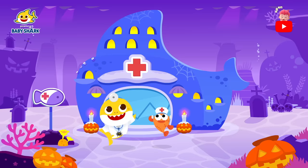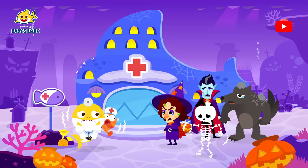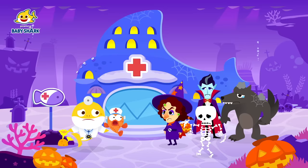If you're sick, we'll make you strong again. This is the Baby Shark Hospital. Oh? Doctor, please help us. Huh? It's scary Halloween monsters. They're terrifying, but let's be brave and treat them together.